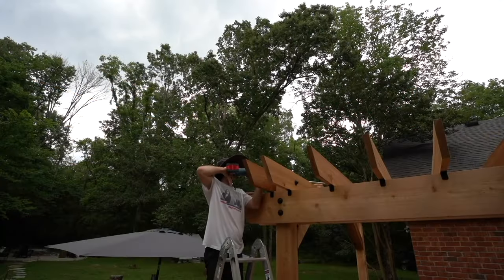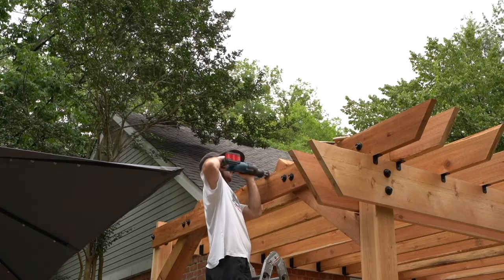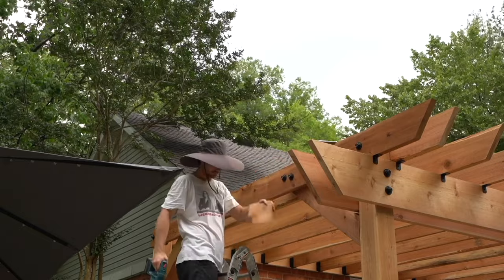And ladies and gentlemen, may I present to you the home stretch. All we have to do is use our Sawzall to trim off the excess of the bracing and any of those 6x6 posts, and then we're done.